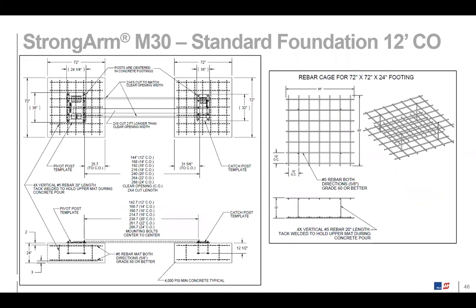Exactly. In the class for the StrongArm M30 and M50, there are two manuals that come with it. One is the installation instructions, and one is the programming and operations manual. The installation instructions clearly lay this out. And in the one-day class, we actually have you lay it out and measure it all out, get the cages in the right spot, and show you how to do all that. And then the second lab exercise is putting on the arms and getting it operational.